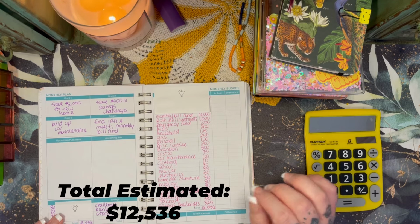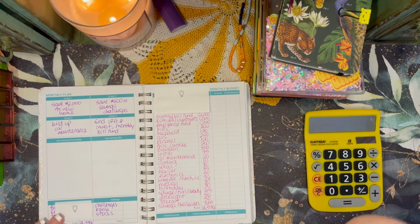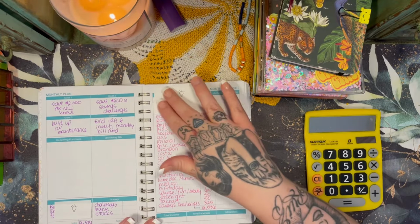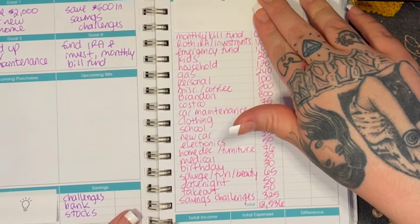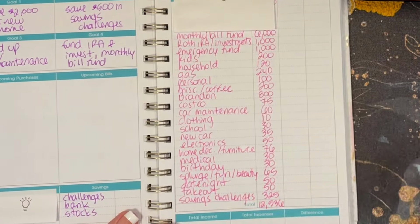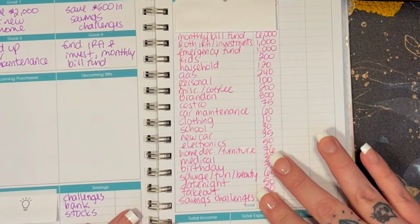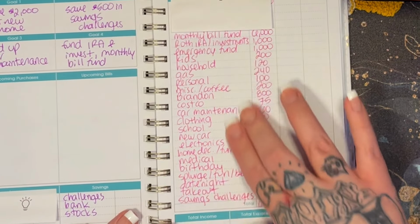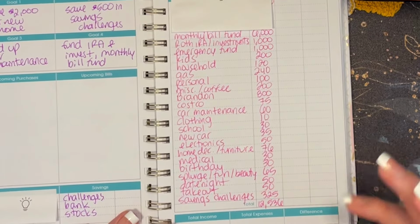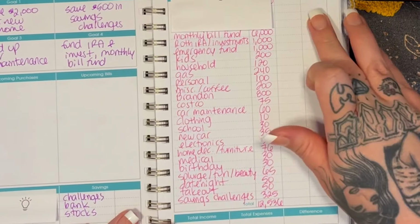So over here at the end of the month, I'm going to be totaling up our savings for savings challenges, bank and stocks. And over here is our breakdown. Again, this right up here is going to be our fixed bills that never change. Again, I don't think that is pertinent information because it doesn't change. It has to get paid every single month. So down here is going to be our other, I didn't just put bills, but I also put all of my main categories that I'm going to be stuffing.